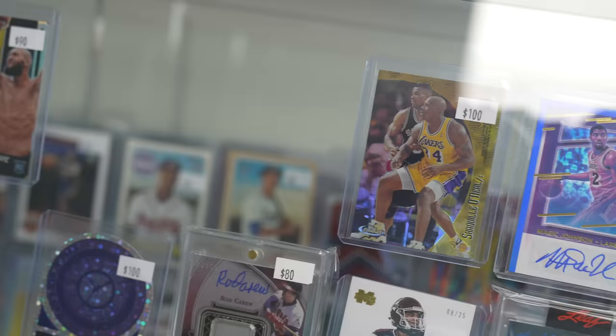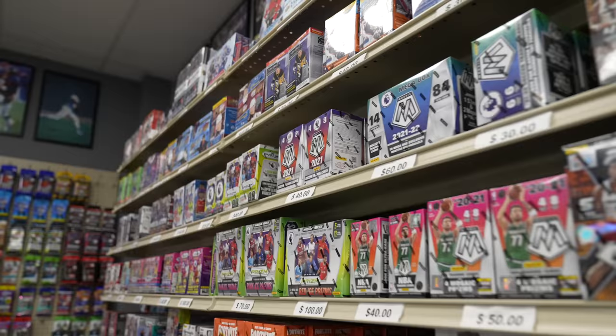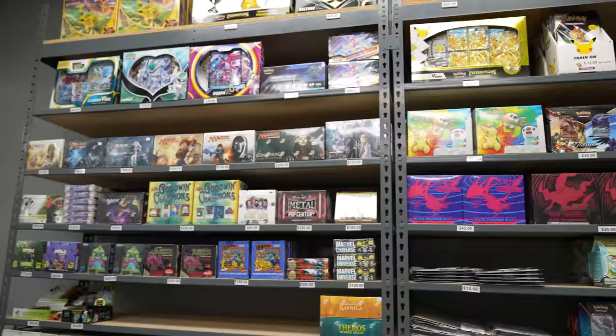All right, Rob, so my first impression walking in here is this almost looks more like a card show than what you would typically see at a card shop. There's just an endless sea of cases. You've got an unbelievable selection of wax. This is crazy. Yeah, it's just the culmination of 33 years of owning a shop and listening to our customers.